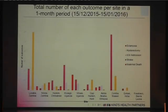So on this graph, you can see that Lusaka, the yellow columns, they are the intensive care unit admissions just for a sample 1 month of those 3 months. Lusaka had a huge number at 60 intensive care admissions in that 1 month, however Malago, which is probably the biggest sub-Saharan maternity unit with 33,000 deliveries, has a very small intensive care and therefore had much fewer admissions, and therefore it's not a very practical measure of severe maternal morbidity.